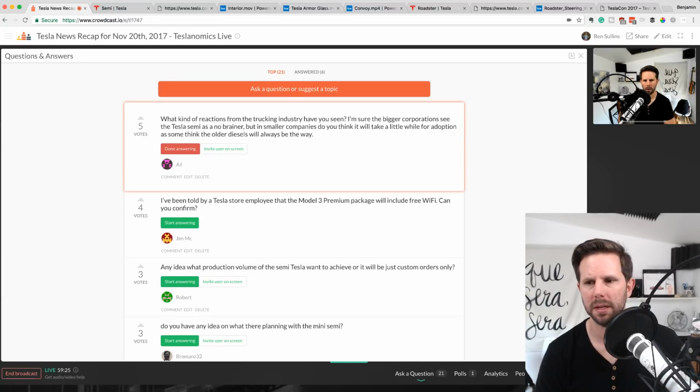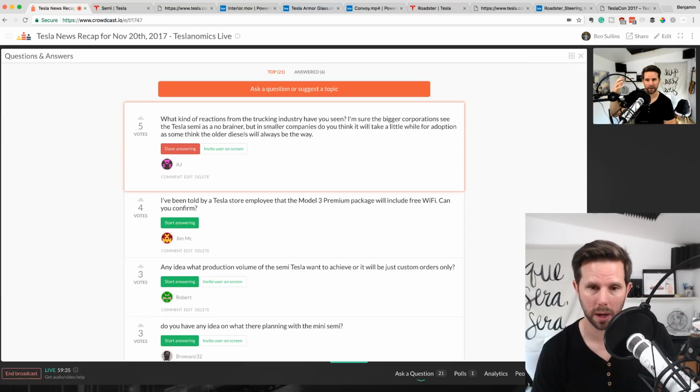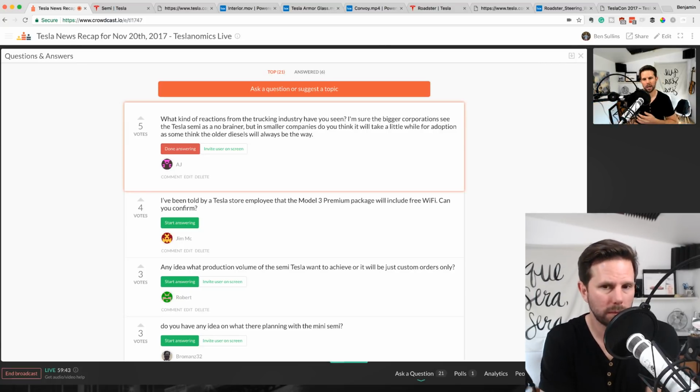Walmart has ordered 15 of them already. There was a whole extra VIP section that was beyond the VIP that I got, and that was for people that had already ordered trucks. And there was a gaggle of people over there. So there were a lot of folks from a lot of different companies. So I don't know. It'd be a good question how many orders they already have.